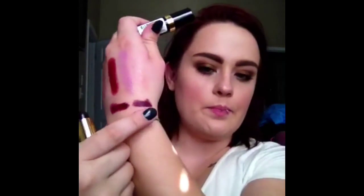Then I have two of the Super Lustrious lipsticks. I've got Black Cherry, which is a very pretty color. And then I've got Va Va Violet, which again is a very pretty color. The Revlon Super Lustrious lipsticks are some of my favorite drugstore lipstick formulas ever. Then before I make this video incredibly long, I have some randoms that I want to talk about.